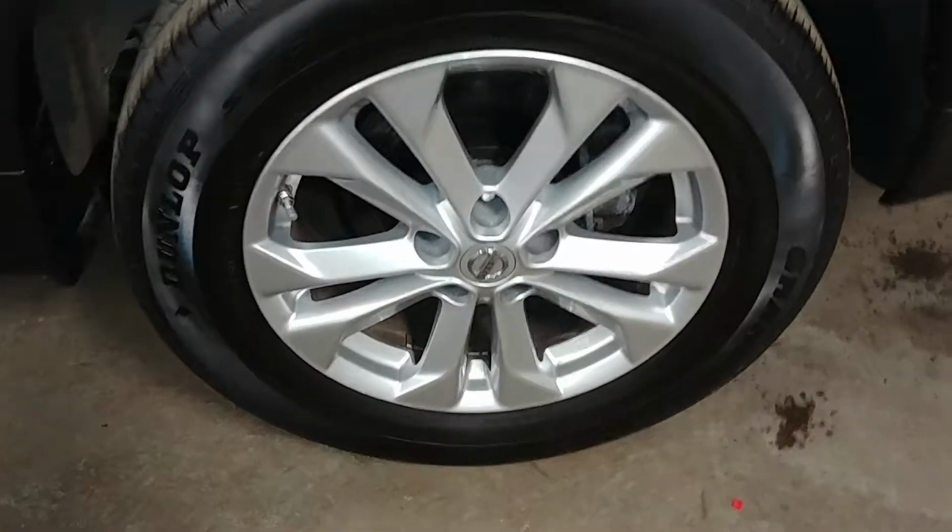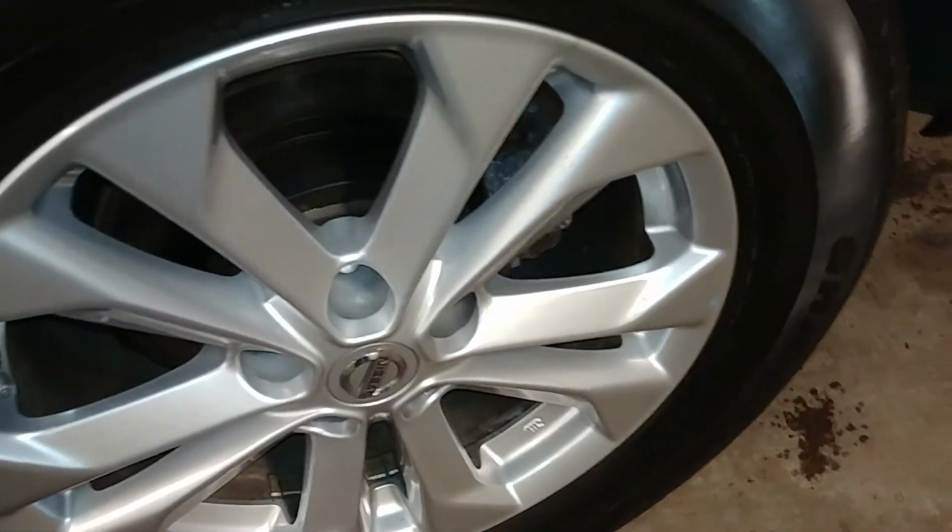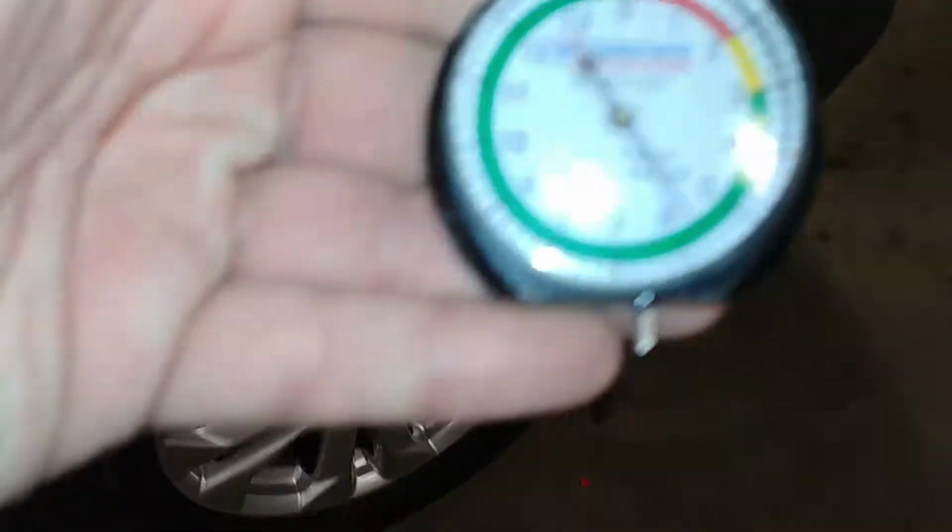Here's your rear driver's rim. Very nice. I don't see curbing. Check out your tire tread, which is just a little bit under 6/32. Here's a nice shot of your roof and what that looks like. No dings, dents, or anything up there.